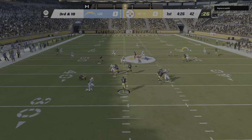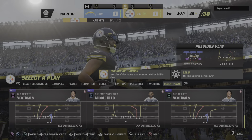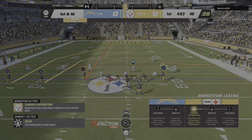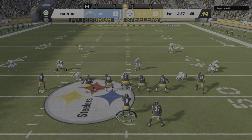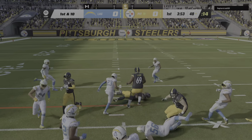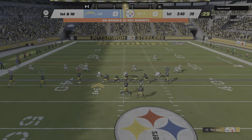Here's Pickett. He gets it to Sims, complete. And he will have a Steelers first down as they're able to get the 3rd down conversion. So from Charger territory now, here's a 1st and 10 at the 48-yard line. On the give, this is Harris. And they'll get him down as he's inside the 40. So here's a 1st and 10 at the 38.